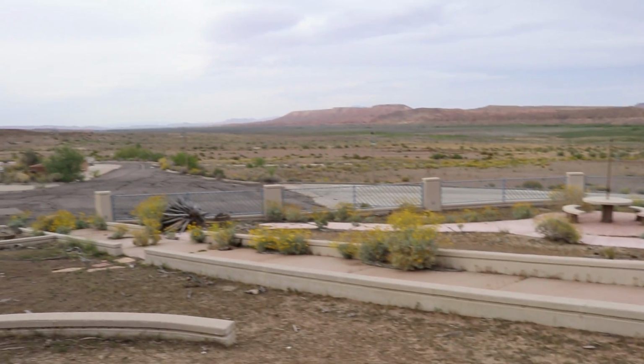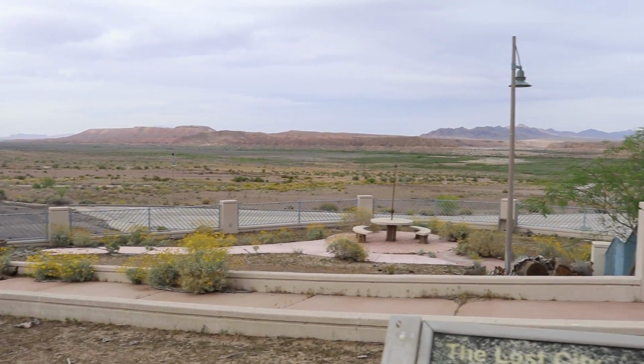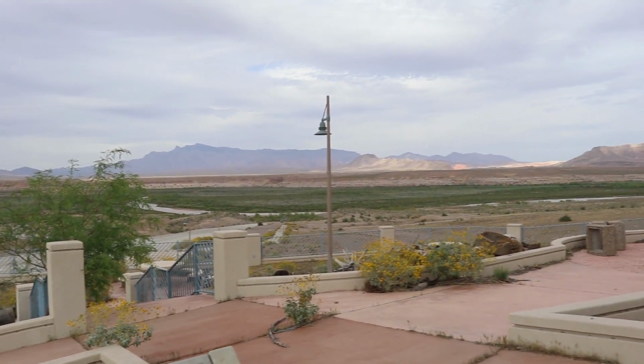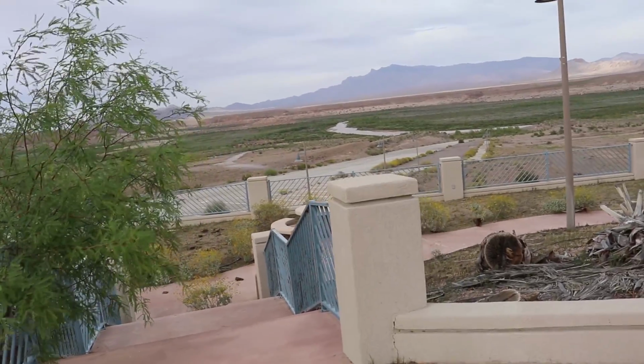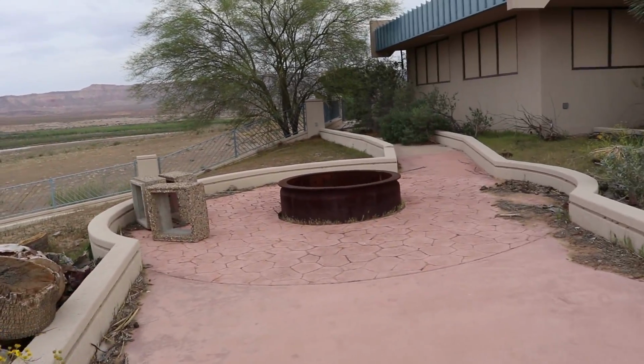But now that the water's actually receded so far, you can actually go out and hike out to the town. So that's pretty sad considering this water must have covered all this area right here. Over here it seems like this must have been their outside eating area because you guys can see some tables over here. And then they have a fireplace for at night.